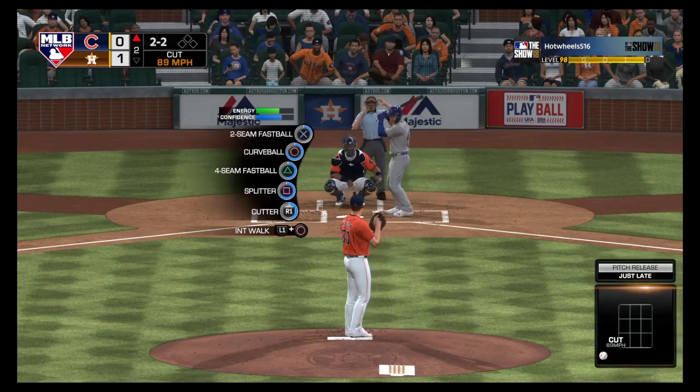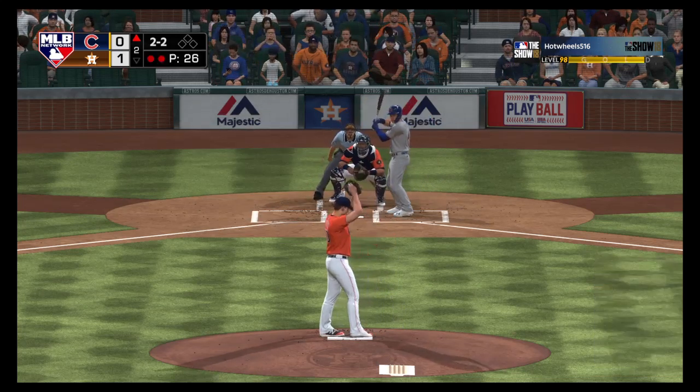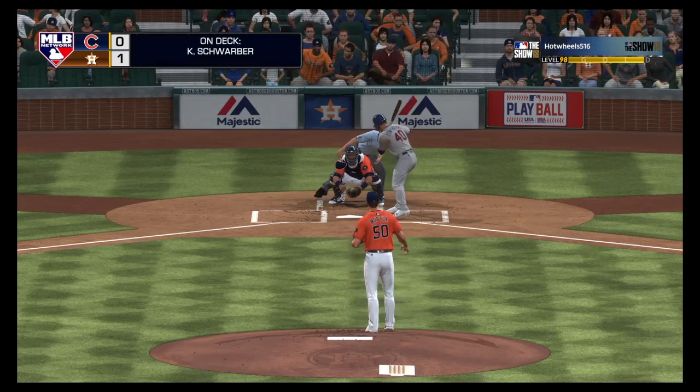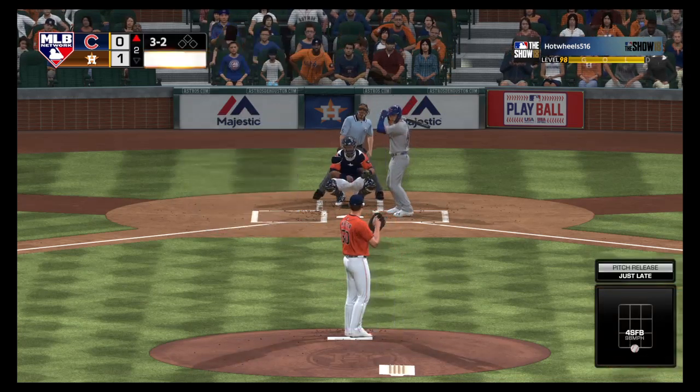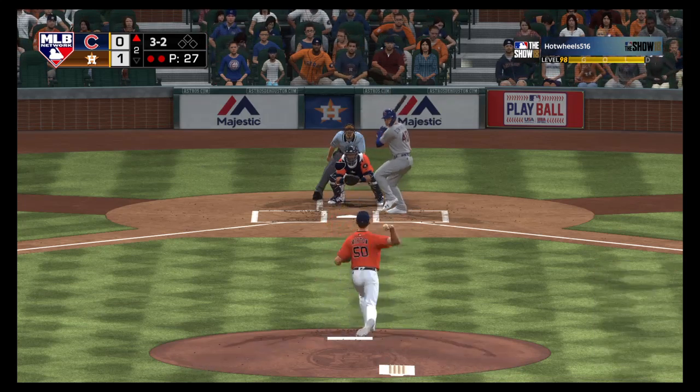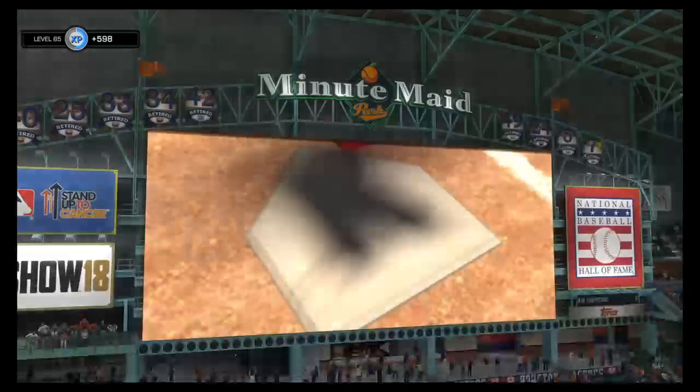2-2 to the Cubs catcher. Two pitch just missed. That was another good pitch and a tough call that could have gone either way. He couldn't get him to bite on it. Threw it right past him.